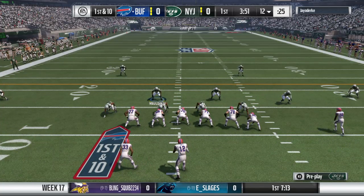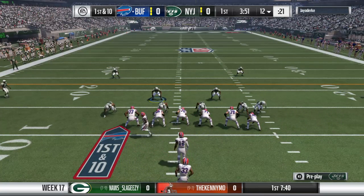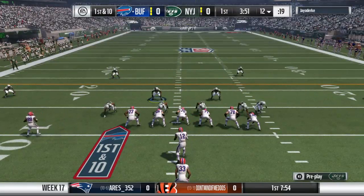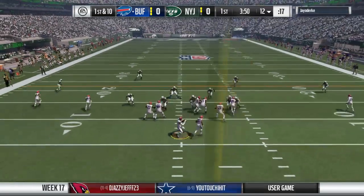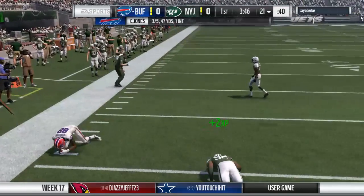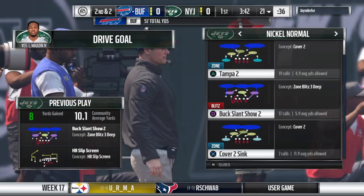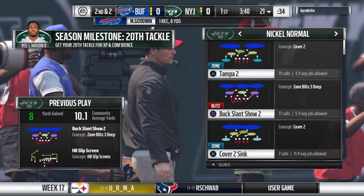Ohio! Ohio! Flex round! Flex round! Let's go! They go back to the air here after the INT on the last drive. And he's got his man on the out route. They'll give him 8 on the play, and it'll make it second down.